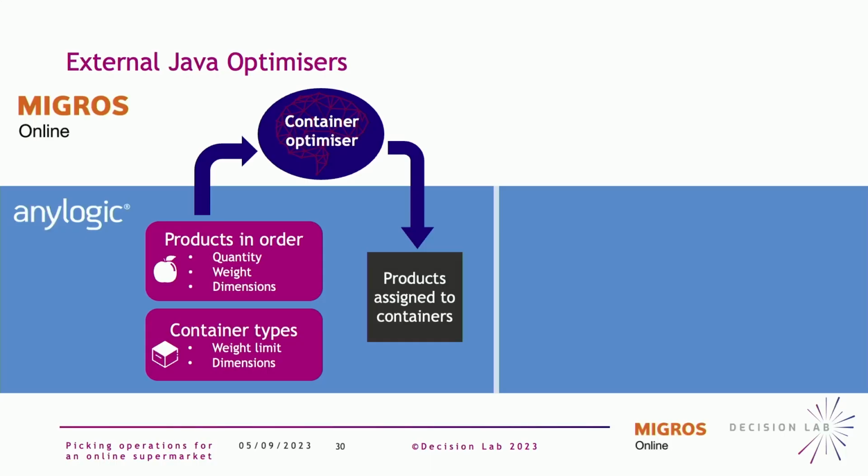In terms of the container optimization itself, it comprises an assignment of products from a single order to potentially multiple bags and or boxes. The algorithm takes into account product and container constraints. For the products, we consider quantity, weight, and dimensions. And for the containers, we consider the weight limit and the dimensions.